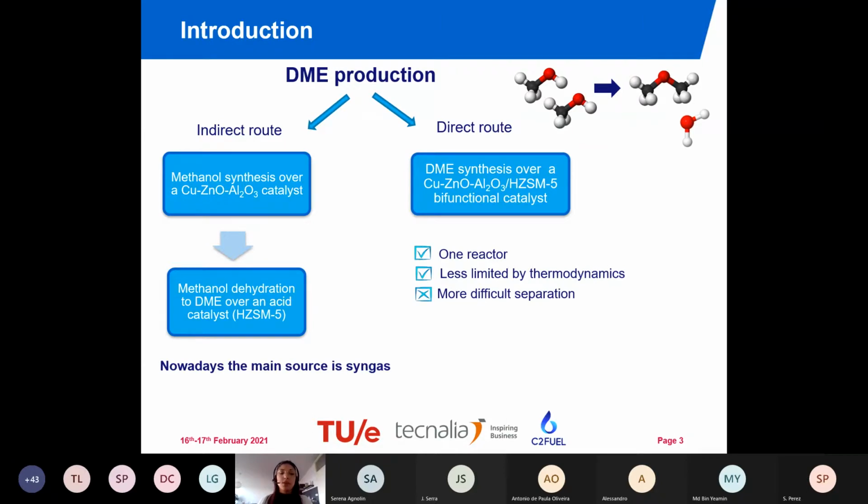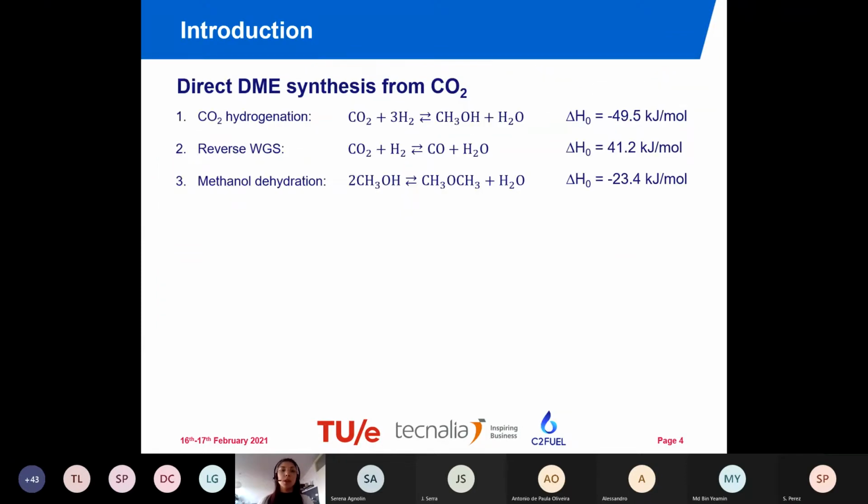Nowadays, however, the main source for methanol and DME production is syngas, and the syngas production itself can produce further CO2. Also, according to the composition of the syngas, the stoichiometry of the process can lead to the production of CO2 rather than to its consumption.